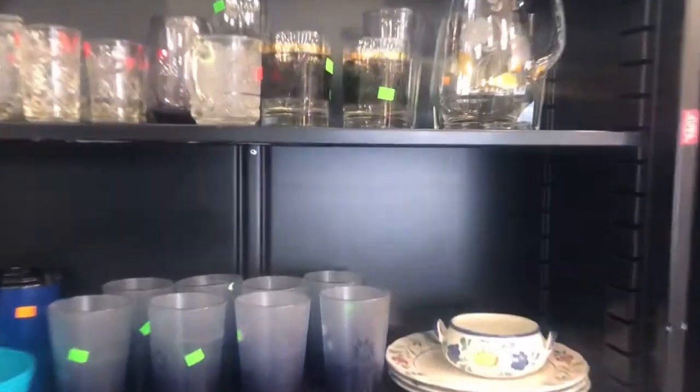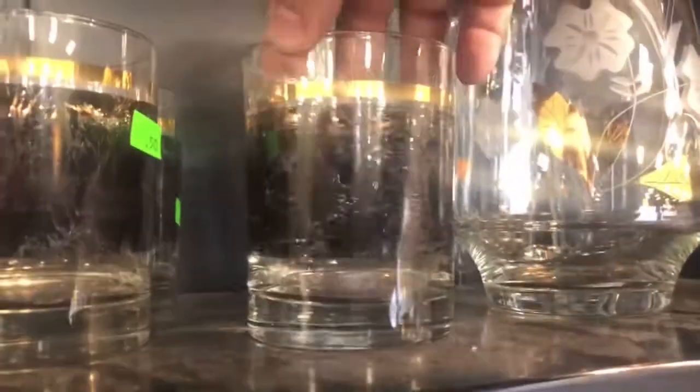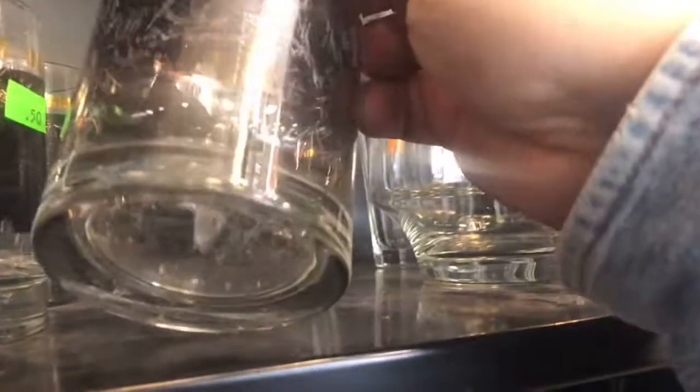So I'm looking through the glassware and I see these cups, and I think there's four of them. They're 50 cents a piece. I'm looking to see, because sometimes you'll find a signature. A lot of times it'll be George Baird, and those will have some collectability. I didn't see any on there.